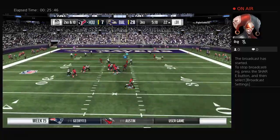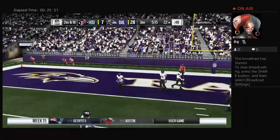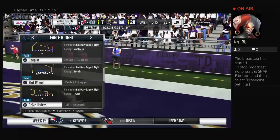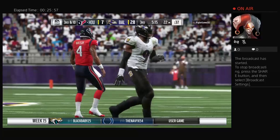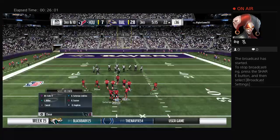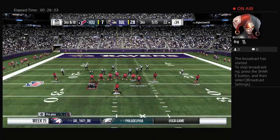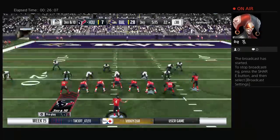Throwing again is Watson. He'll buy some time, right? And that'll be incomplete. Boy, you will not see a quarterback of his caliber miss on one like that very often. I mean, there it is, wide open, got the shot, and he misfired. We talk about, boy, he'll want that one back all the time. He definitely wants that one back. Richmond.